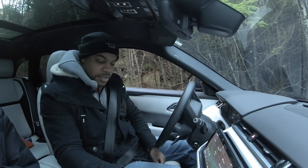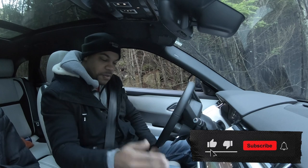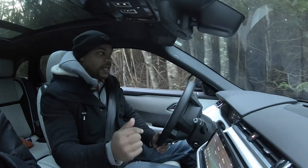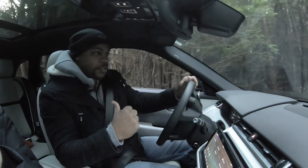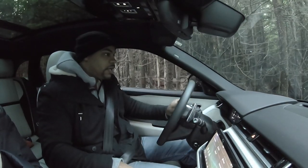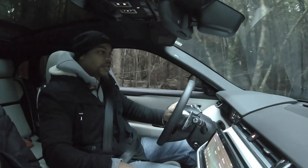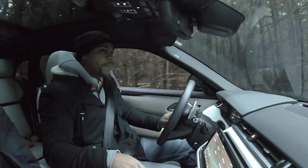This is not Terrain Response 2, so I don't have an auto mode, but I do have grass, gravel, snow, mud, ruts, sand, no low range, a single center locking differential, no rear locking differential. That is optional. But we're going to put the transmission into sport and keep it in first gear as we creep along here. We do have hill descent control.